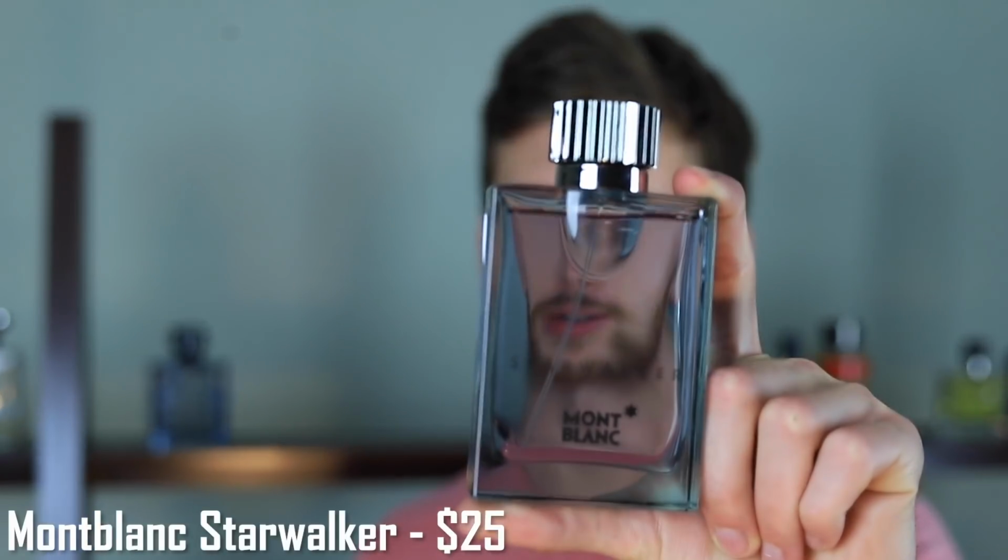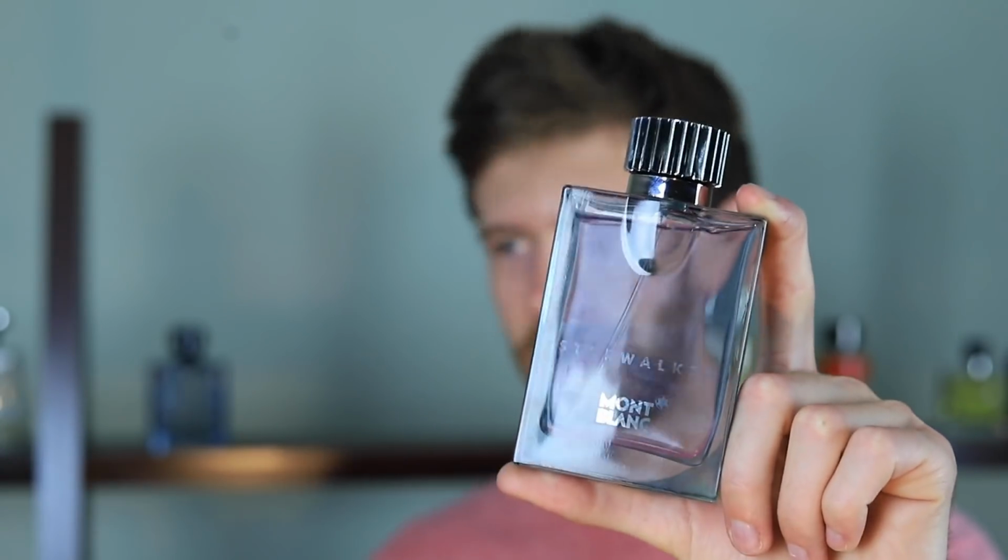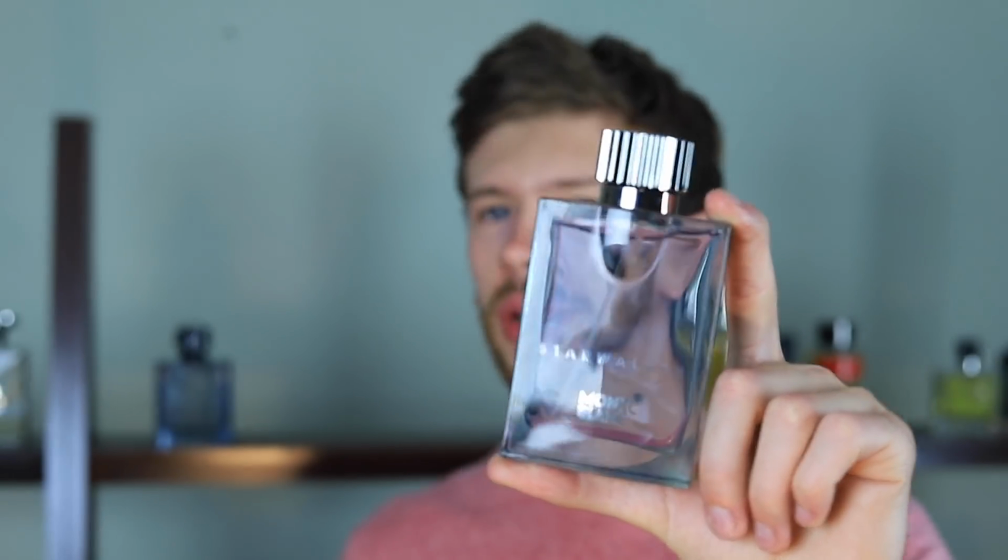Next up, a fragrance that comes in at about $25, so we're jumping it up here. We're in the big leagues now. This one is Montblanc Starwalker. So this has notes of citruses, some mild light woods, musk, and the key selling point here, bamboo. Yeah, when people see the bamboo note, they go crazy for this one, and I'll admit it worked for me as well. You know, that just sounds cool.